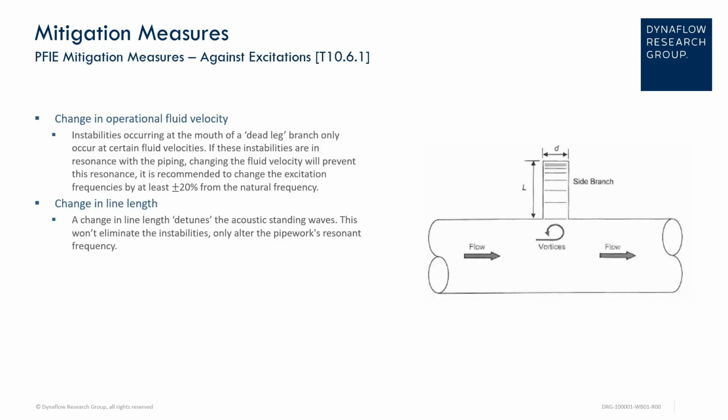When mitigating against PFIE, periodic flow induced excitations, we can change the operational fluid velocity, which in turn will alter the frequency of the discrete excitation, and thus, if removed by approximately 20% of the natural frequency, will become less problematic. Another option is to change the line length. This detunes the acoustic standing waves, although this won't eliminate the instabilities, only alter the pipework's resonant response.